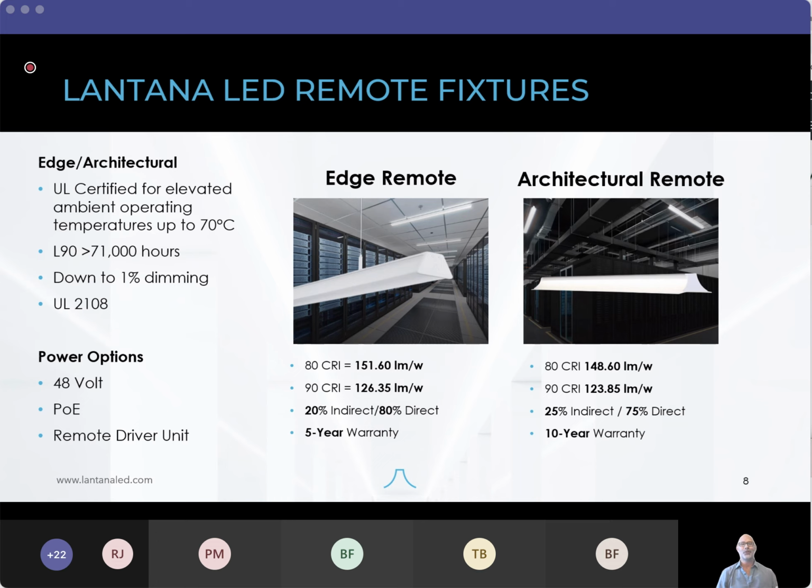Our system really has two components to it. The first component is the remote fixtures themselves. So we have, again, the edge and we have the architectural. These fixtures, I told you, we've been refining this for data centers. They have a UL certification for an elevated ambient operating temperature of up to 70 degrees Celsius. In the data centers, in the hot aisles, it gets very, very hot.